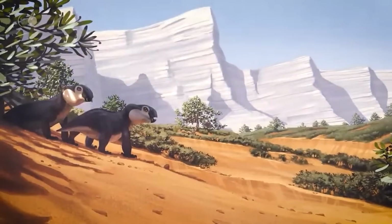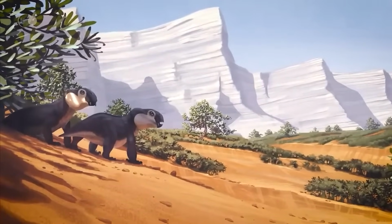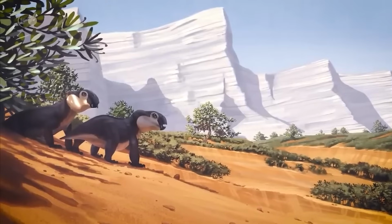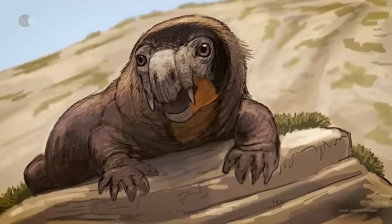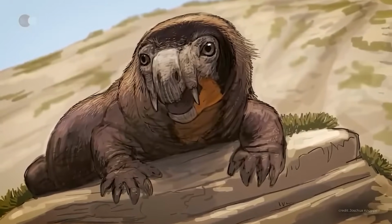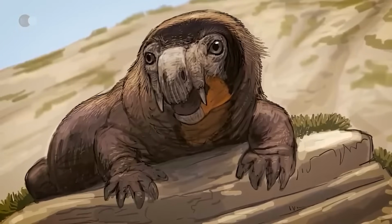This little plant eater didn't stand a chance against Lycanops. The small canine teeth protruding from its upper jaw are only useful for cutting through the toughest stems. Once free, it can sever the stem with its horny beak and enjoy a well-deserved meal.